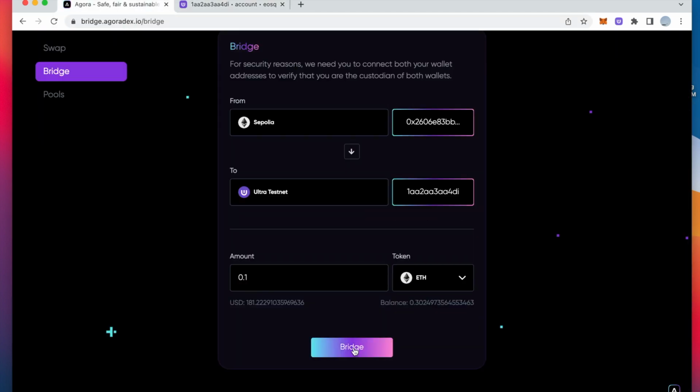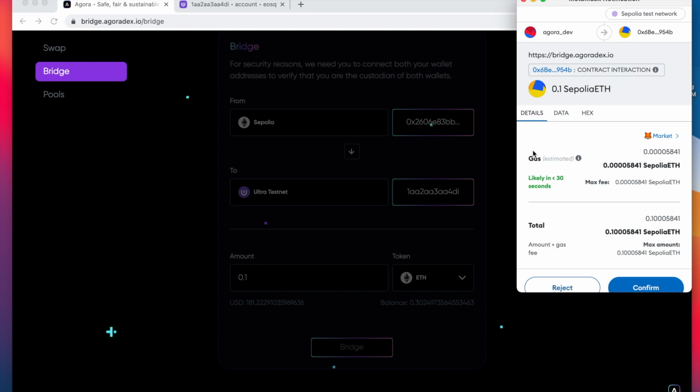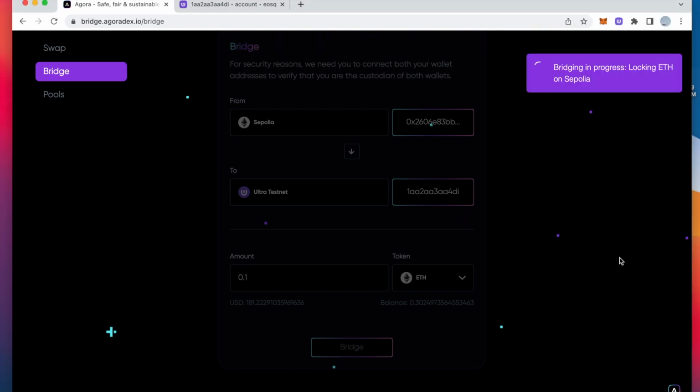Let's initiate the bridging process. The MetaMask is asking us to sign a lock transaction. To remind you, to bridge assets, we lock funds in one gateway on one blockchain, in this case on Sepolia, and we then validate this transaction and we will release the funds in the other gateway on Ultra testnet. Let's confirm. The transaction is being processed, the transaction is being validated.